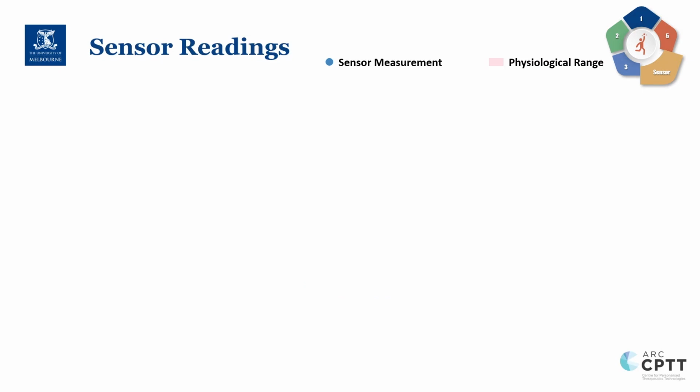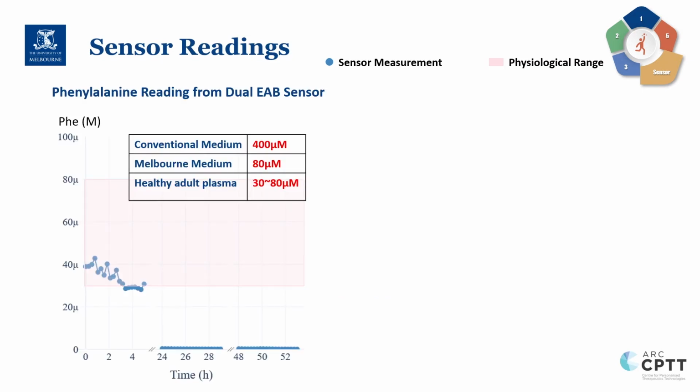And based on the sensor reading result, from the final reading, in day 1, it can stay in a relatively physiological range.